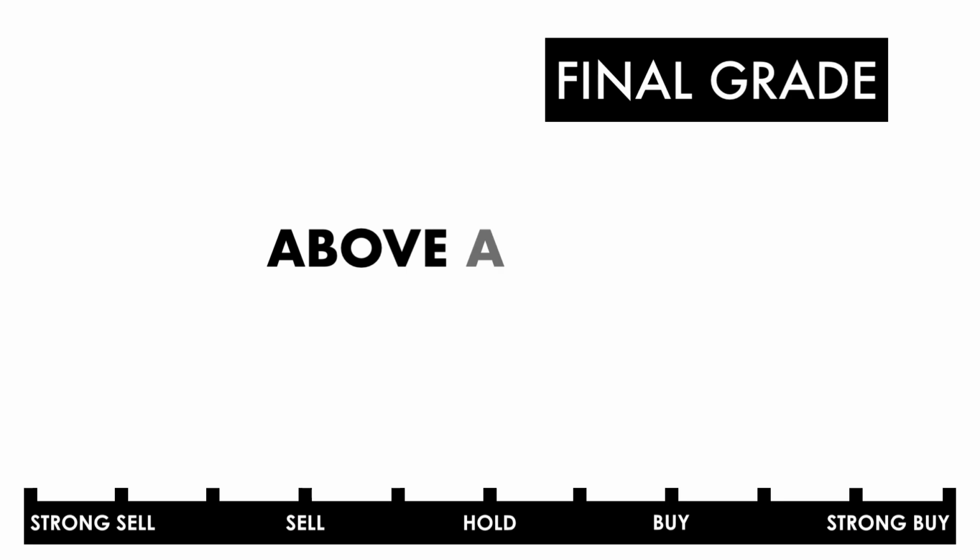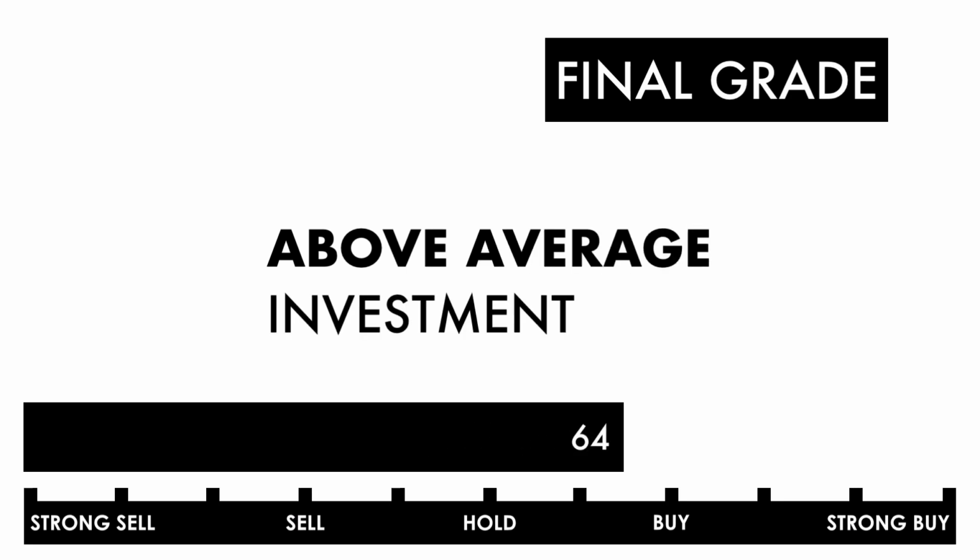Based on this final grade, I would consider this company an above-average investment. If you're a long-term investor, you'll likely get higher than average returns if you invest right now.